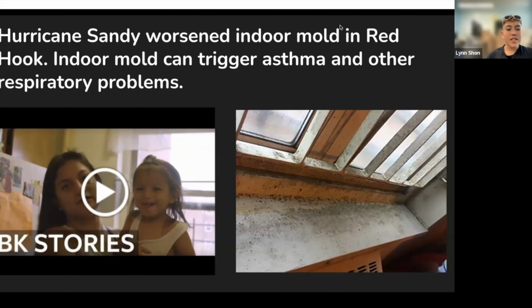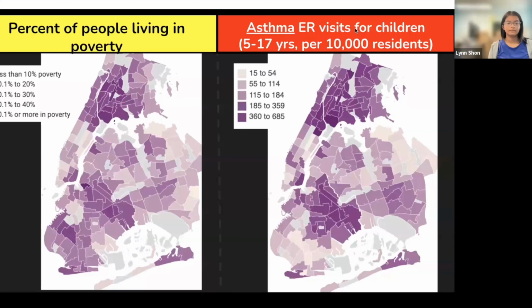Now let's connect the environment with our health. The flooding from Hurricane Sandy worsened indoor mold in Red Hook. Indoor mold can trigger asthma and other respiratory problems. As was mentioned before, trees were cut down, but trees have the ability to improve air quality. During this mission, we also learned that asthma does not affect all neighborhoods equally.